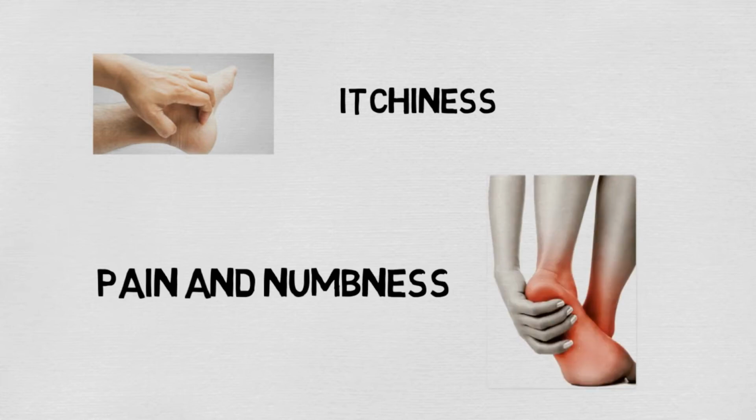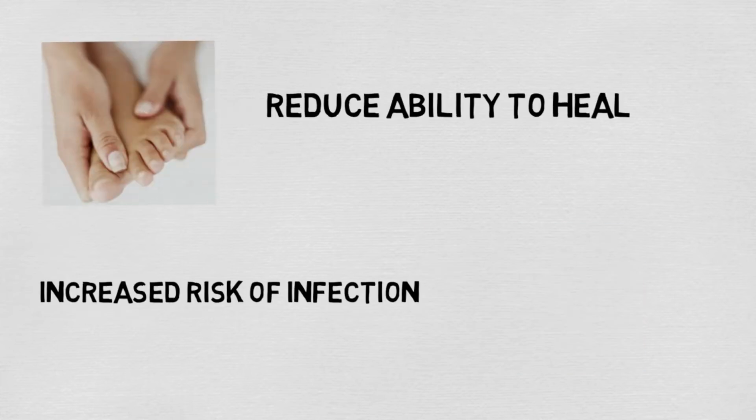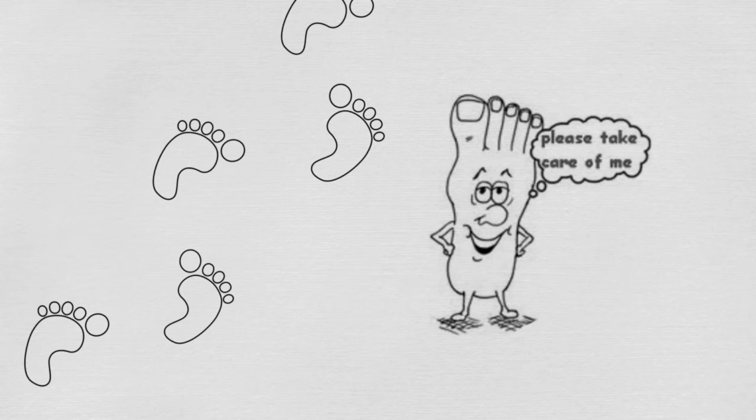Itchiness, pain, numbness or coldness in your feet. Decrease in hair growth. Increased risk of injury when the skin is bumped, which can lead to the development of a wound. Reduced ability to heal. Increased risk of infection. Swelling in your legs, ankles or feet, which is a sign that the veins are unable to pump the blood back up to your heart properly. Cramping at the back of the legs when walking, which is a sign that your muscles are not getting enough oxygen from blood flow and need to rest.